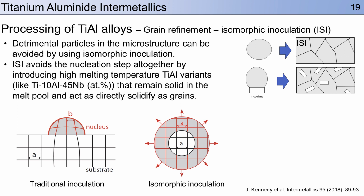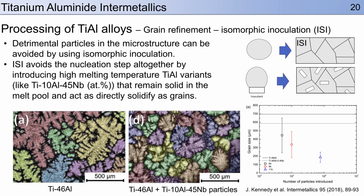Furthermore, by using titanium aluminide variants, the crystal structures of the inoculants and the solidified material are so close that the nucleation step is skipped altogether and each particle simply grows with the liquid solidifying epitaxially around it. On the bottom left of this slide is an example of traditional inoculation, whereby the inoculant, labelled substrate, acts as a heterogeneous nucleation site for a new grain. The difference in lattice parameters A and B for the substrate and nucleus are shown here. For isomorphic inoculation, on the bottom right, the substrate and solidifying material both have the same lattice parameter A, and the energy cost for heterogeneous nucleation is skipped. Therefore, using isomorphic inoculation, a clean microstructure of refined grains can be produced during casting.